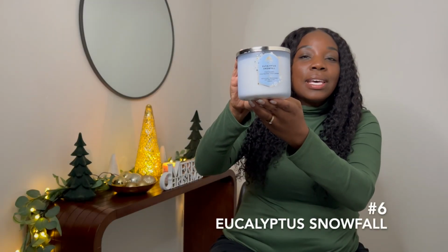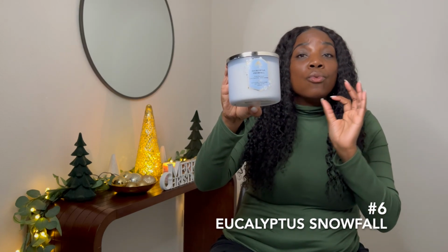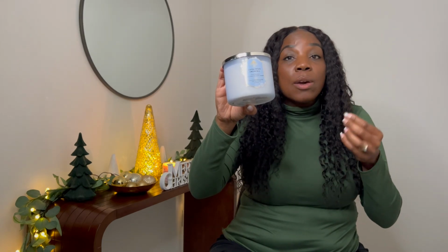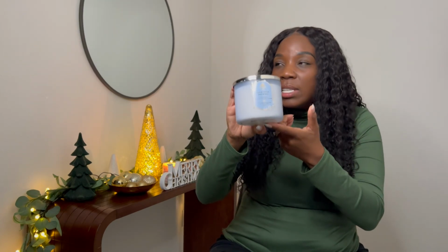Coming in at number 6 is Eucalyptus Snowfall. If you know, you know, aromatherapy will always be the one that I go to for freebies, awards, anything when it's on sale. Lavender, eucalyptus, you can count me in, okay? This is good if you're cleaning your home and you want that nice additional refresh. This is good for that.